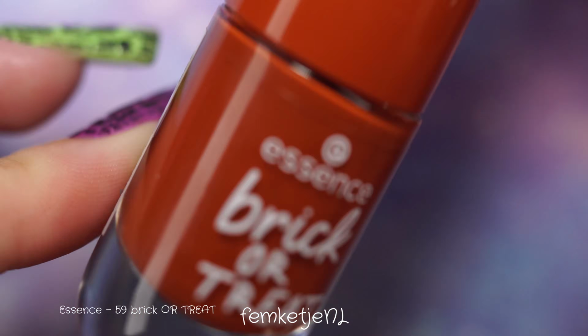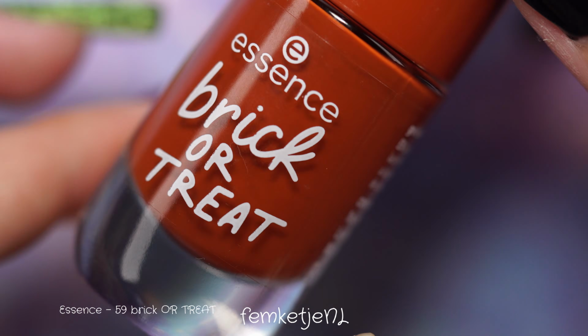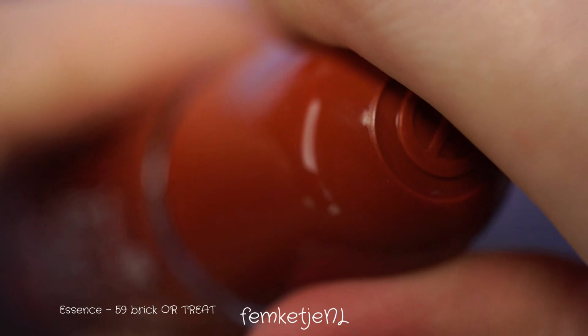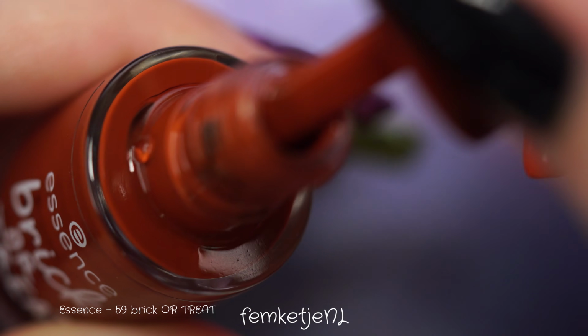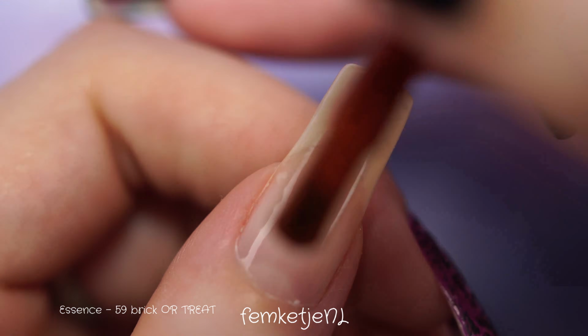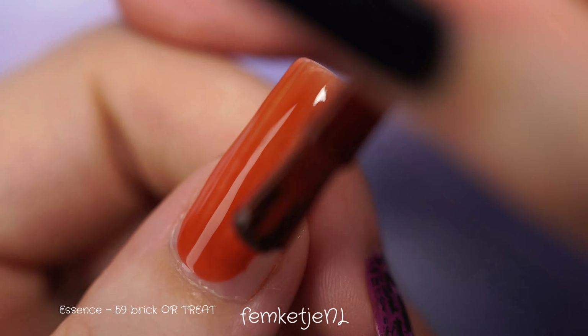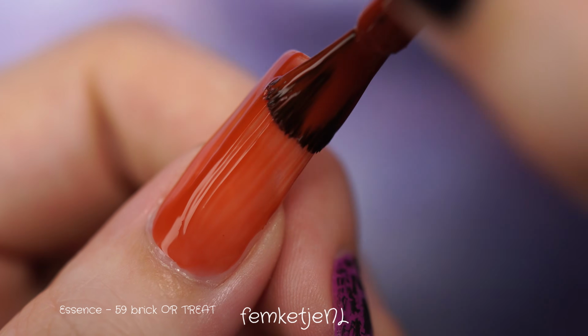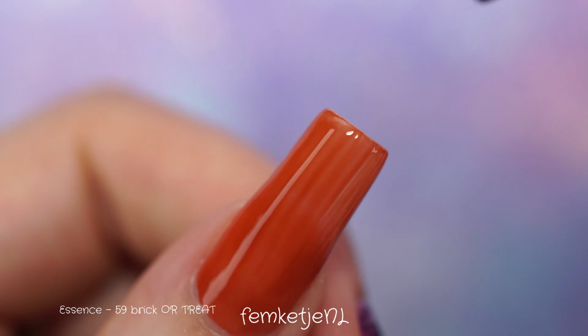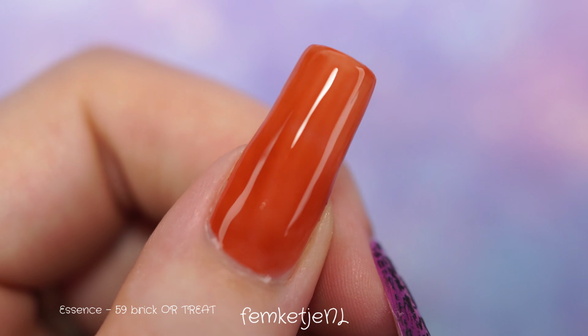These polishes are vegan, they are cruelty free, they only are €1.95 each. They contain 8 milliliters and they are pretty much one of my favorite brands ever. So this first one is called Brick or Treat, which matches this Spooktober, Halloween season, perfectly. It is a gorgeous brick brownie red color. It is quite warm in undertone, so that is something you really want to think about when deciding whether or not to get this one, depending on your own skin tone and if you actually like warm undertoned polishes.